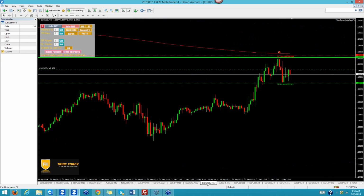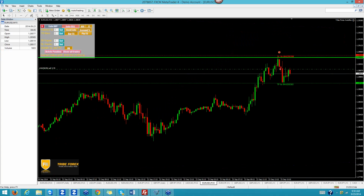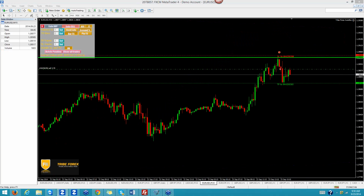And of course, we took a discretionary trade here on the euro dollar, which is currently up. Almost hit our first take profit. Some of us actually did hit our first TP, take profit.